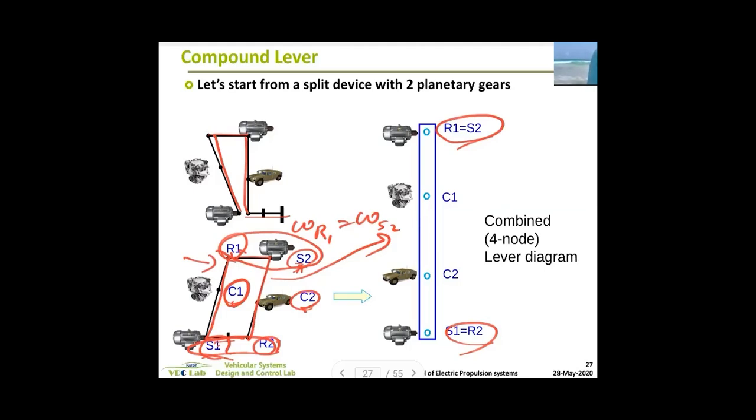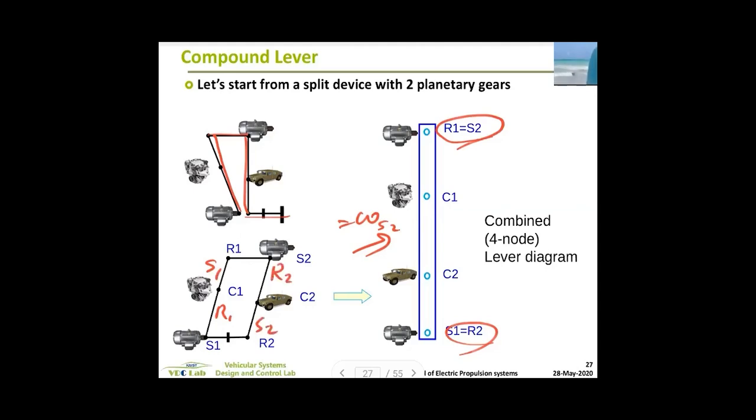And when you combine, what's important is this ratio. This is R1, this is S1, this is R2, this is S2, and this is a kinematic constraint. So this has to be always true. What that means is this ratio and this ratio are important. And this is called the combined lever diagram. We can put 2 PGs onto 1 lever.